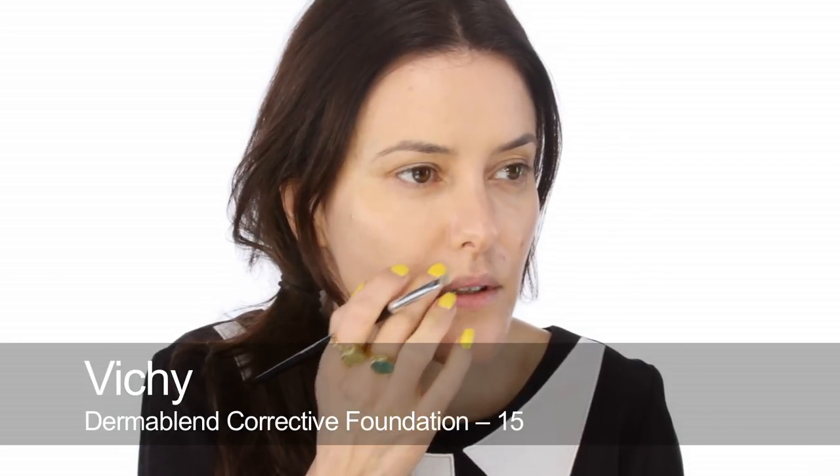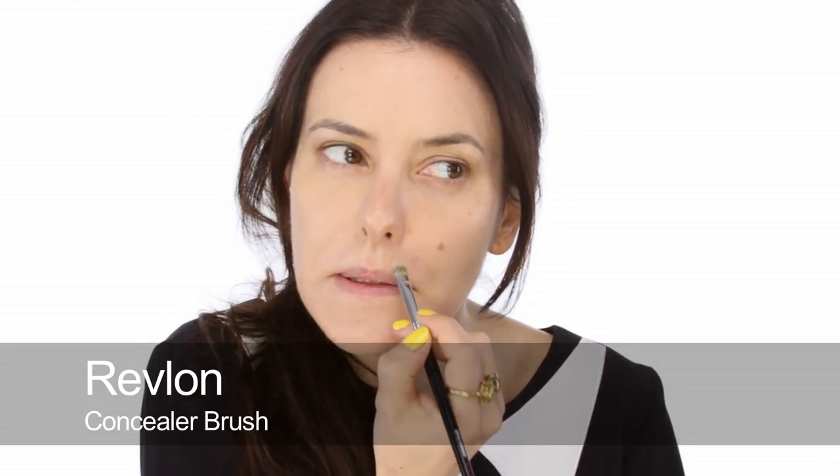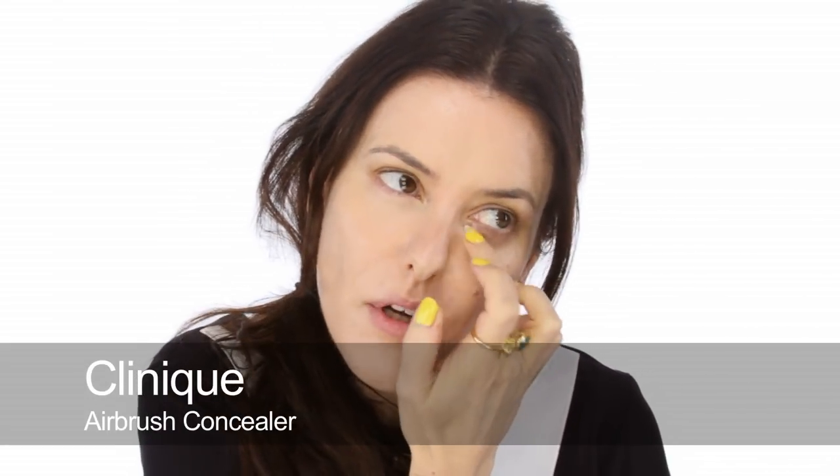I'm just going to cover over these great big things. So I'm just blending in some under eye concealer as well. I've used Clinique Airbrush just underneath my eyes.